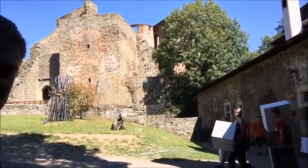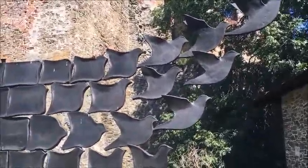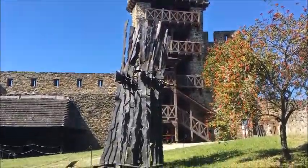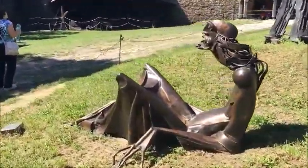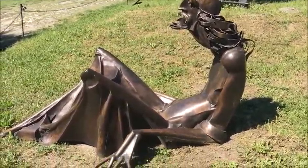This whole area here is the forge. Big design table. And lots of anvils behind. Then up is the watchtower, and back there is the palace. Just down from the forge, there's a bunch of sculptures. I like these birds.